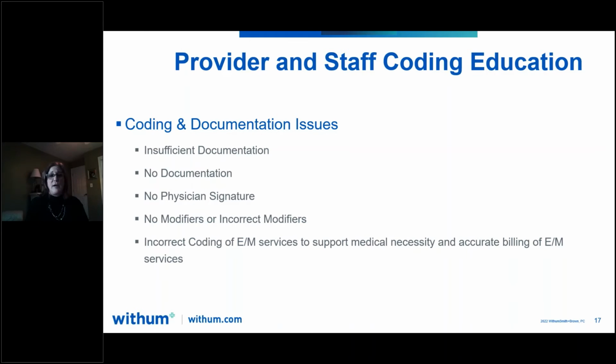No modifiers or incorrect modifiers. That's more on the billing piece of it, but the providers need to be aware when they are documenting and then they're entering their codes in, that they know which codes need modifiers and that those are applied, so that by the time it gets to the billing department, it's something that can go out and be billed, with no issues of it coming back as a denial issue. Incorrect coding of the E&M services to support medical necessity and accurate billing of E&M services. And that, again, basically goes with the first, with the insufficient documentation. So there's either incorrect coding of the E&M, usually a higher level, or the medical necessity is not supported in the documentation itself.